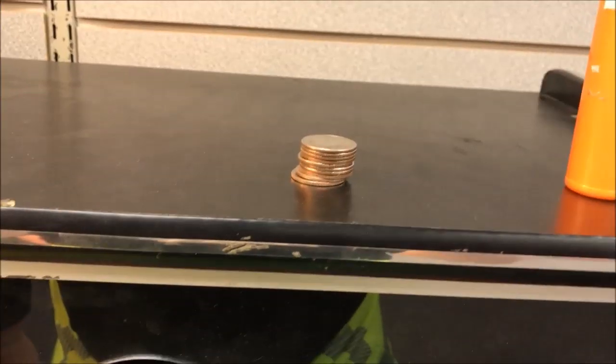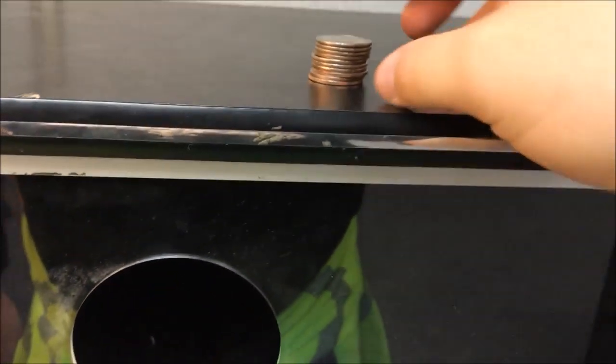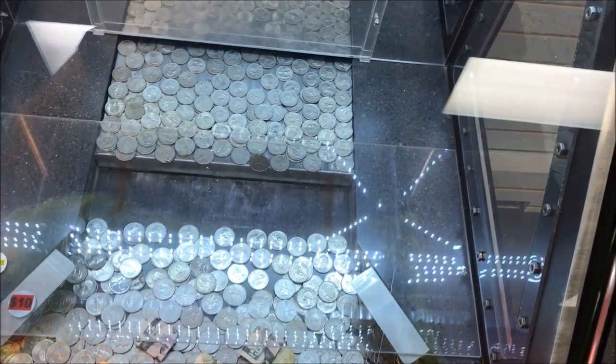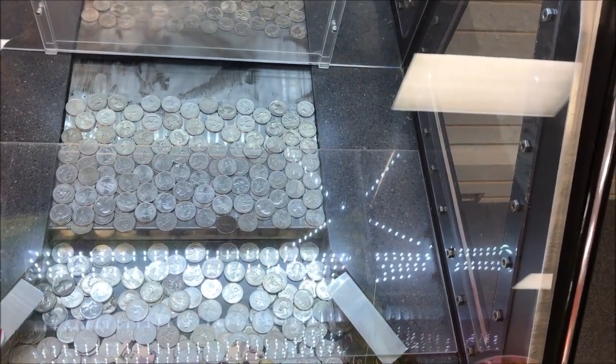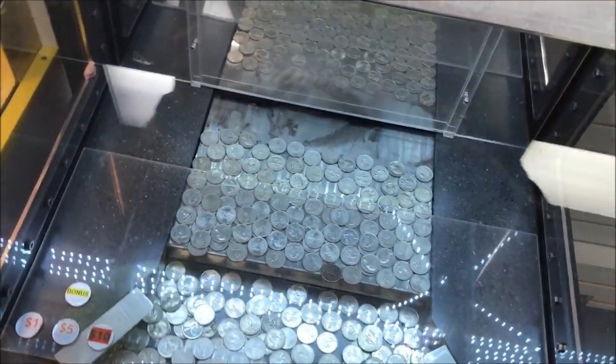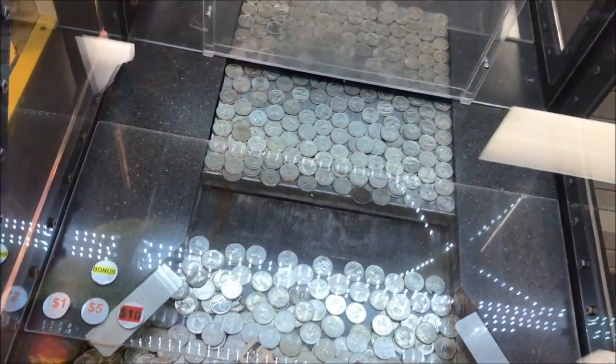Booyah. Okay, so I don't have any quarters left, so we're just gonna throw the rest of them into this quarter pusher here and see if we can maybe get some money back. We got $250 here, so let's see what we can do with this. I'm gonna try popping them in here. Maybe we can make a little bit of profit.